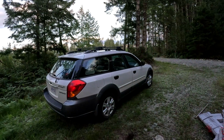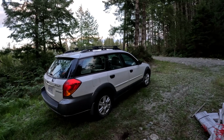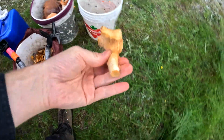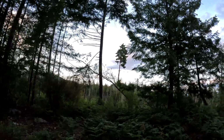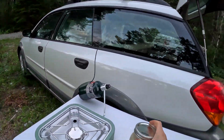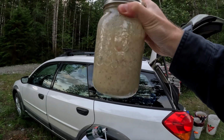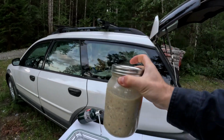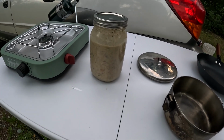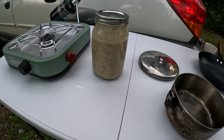Okay, we have parked for the night, found a flat spot off the road. I had planned to fry up some of these golden chanterelles for dinner tonight, but it's almost dark here. It'll be dark within half an hour or so. And we brought a couple of jars of cream of mushroom soup. This is incredibly good. There's morel powder, chanterelle powder, pine powder, dried golden chanterelles, dried yellowfoot, and dried morels.